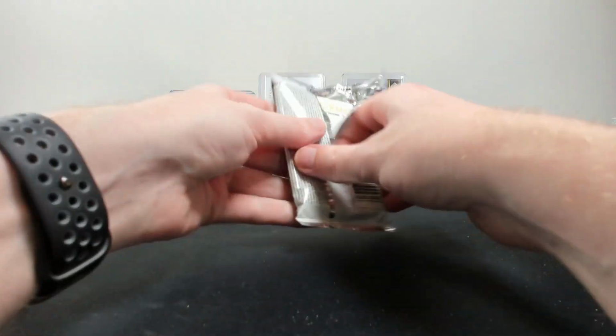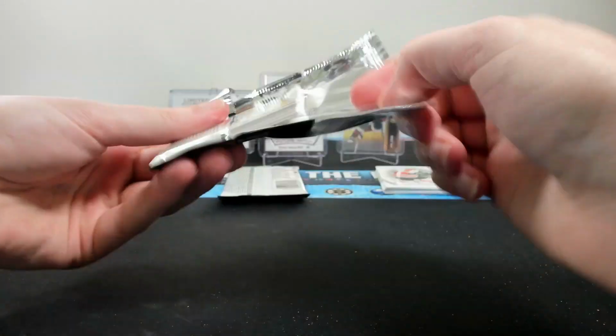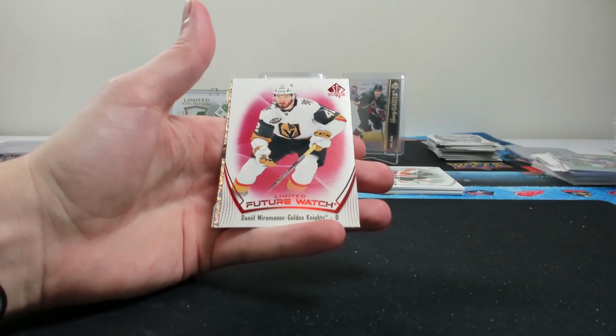Can't go wrong with the Gretzky insert. This should be your autograph. It should be, yep. It's a regular Future Watch. We'll save it. Future Watch Red coming up.